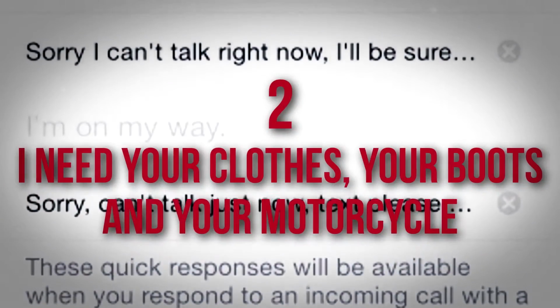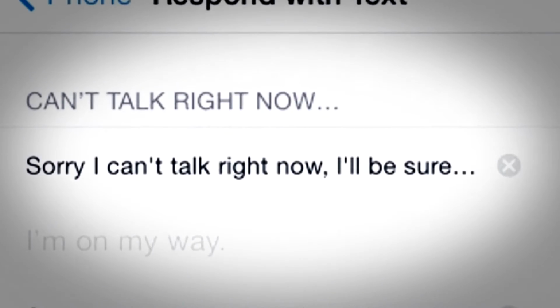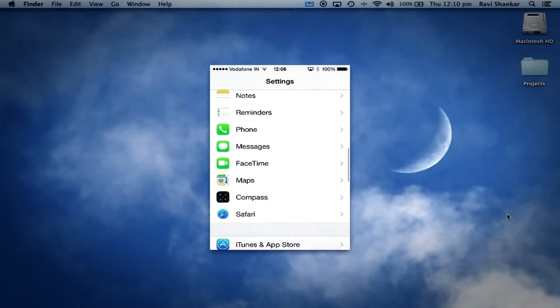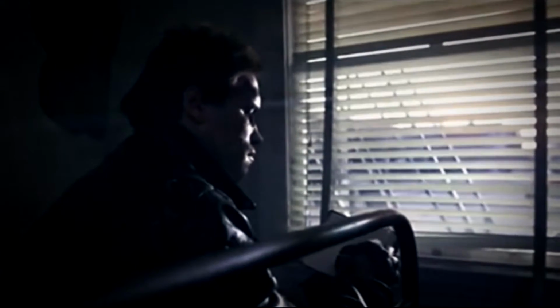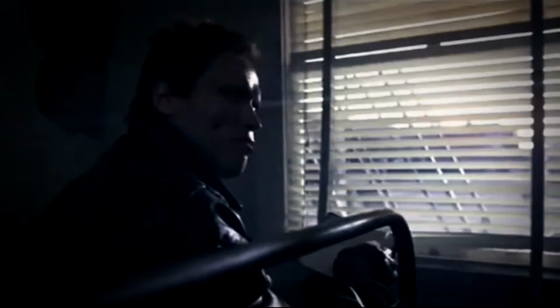Number 2. I need your clothes, your boots, and your motorcycle. Need a polite cell phone version of "Sorry, we're closed"? Use the Respond with Text function to quickly let an associate know you're busy. Under Settings, Phone, Respond with Text, you can customize the possible preloaded replies, then quickly scan and send when rejecting a call. Though quickly scanning 3 possible phrases and choosing one may make you feel like a Terminator, remember to avoid bad language and violence in your business correspondence.